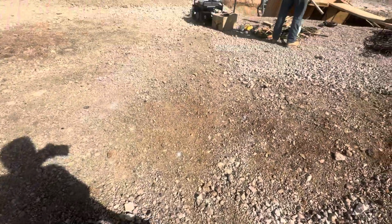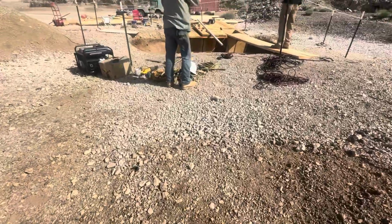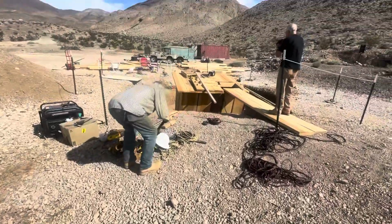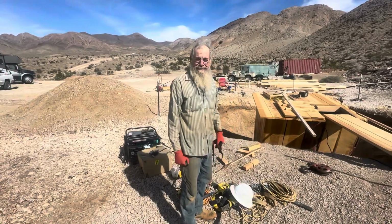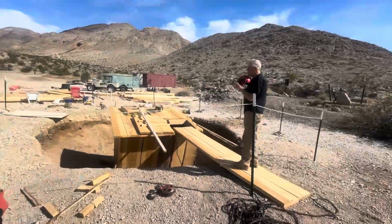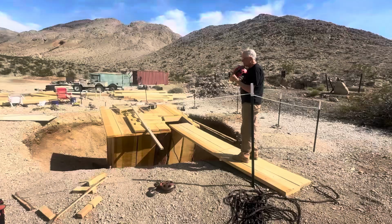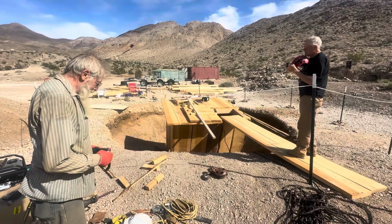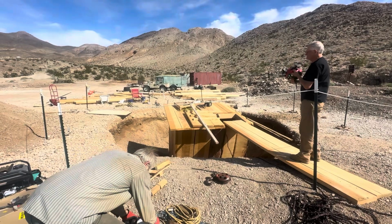Going to check out the brand new shaft put into the Columbia mine over here by our guys, Robin and Dan, who need to turn around and be on the video. So there's Robin, our miner, whose experience on this is unparalleled out here, and Dan over there messing with his helmet, standing on the platform, and please don't fall in a hole. You're going to get OSHA and MSHA and everybody else all over me out here if that happens.